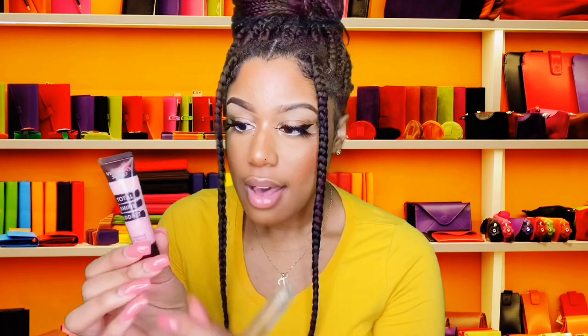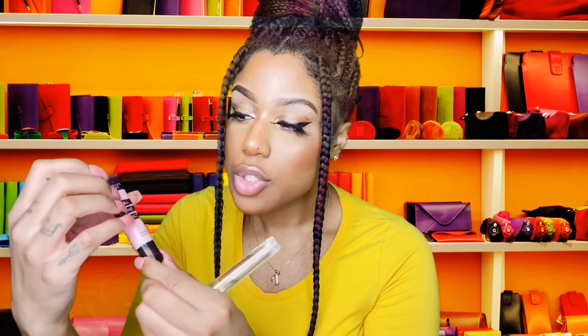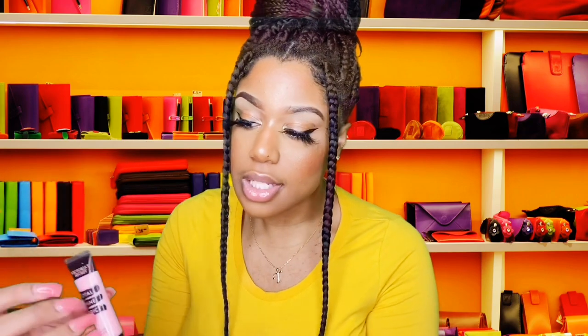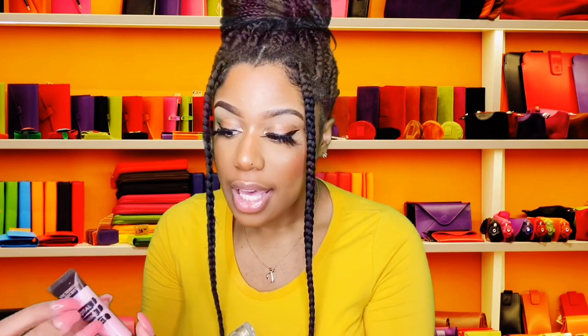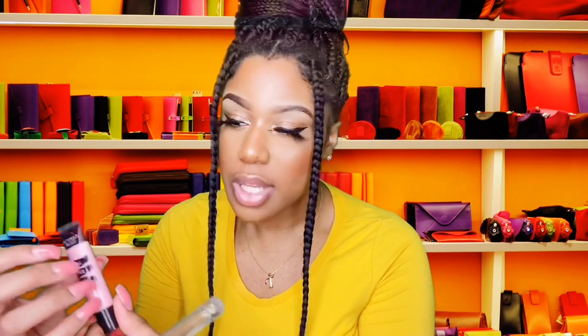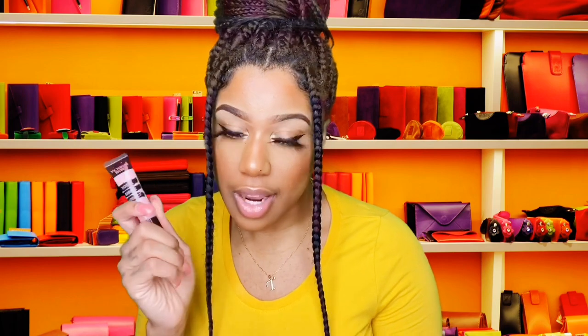Next, I have this Victoria's Secret lip gloss. Now, I think this is the perfect lip gloss to kiss your man with. Like, I told you guys this before, it's called Candy Baby from Victoria's Secret, and it smells sweet, it tastes a little sweet, and it's very thin, and it makes your lips a nice pink. So I really like this. I feel like this is the perfect kissing gloss right here.